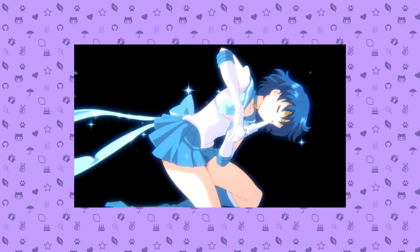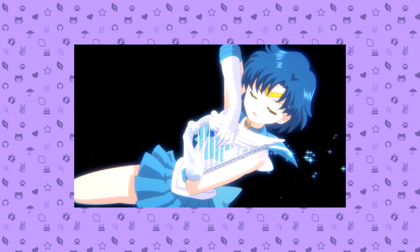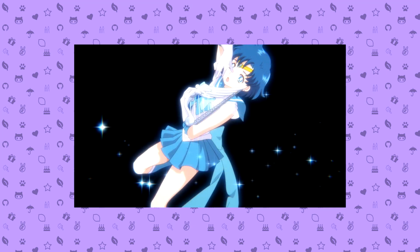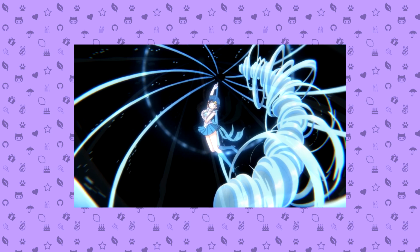So we have Mercury Aqua Rhapsody, which is her attack, and they really got the inspiration from the manga for her attack. In the 90s, she used a big harp, which is very pretty too, but in the manga, she has a small harp. So they used that harp in Eternal. It's a small one, and it's very nice because she spins around and then she plays the harp a little bit, and then she puts her hand up, and that's when the big tub of water comes in, and it was super, super cool. Her attack looks gorgeous, one of my favorites.